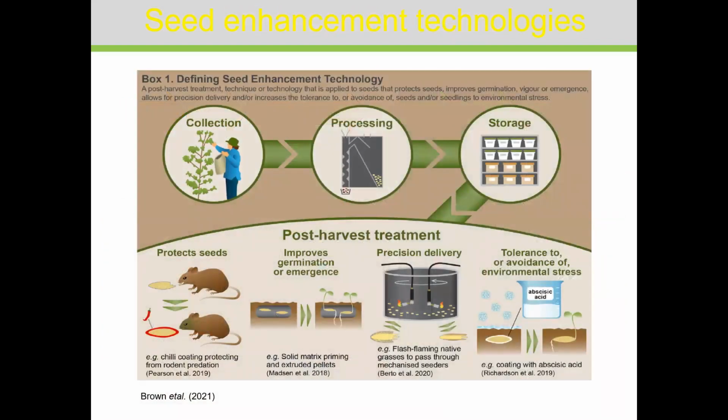And this is where a lot of research is taking place globally now. So, seed enhancement technologies, and this is showing great potential. There's a huge number of innovative ideas. Many of them have not been proven yet, but they are being worked on by multiple labs, particularly in Australia and North America. And yeah, I'll go into some of those.